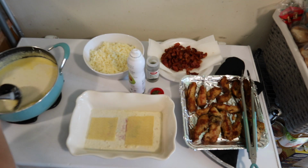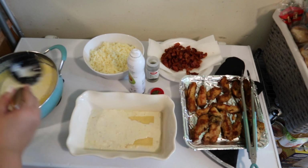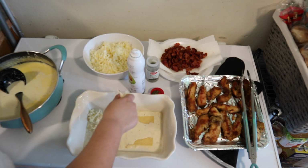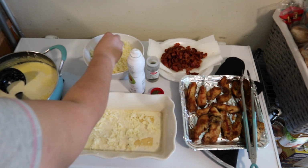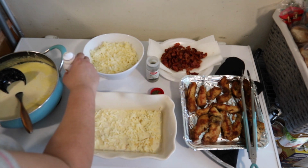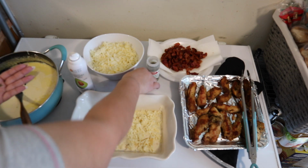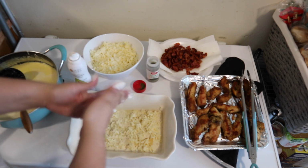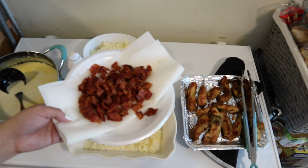I'm going to add another layer of the Alfredo sauce. I'm going to add some cheese. Going to add a little bit of parsley flakes. Of course, that is optional. But anytime I'm adding Alfredo sauce, I like to put a little bit of parsley on top. And then I'm going to add some bacon.